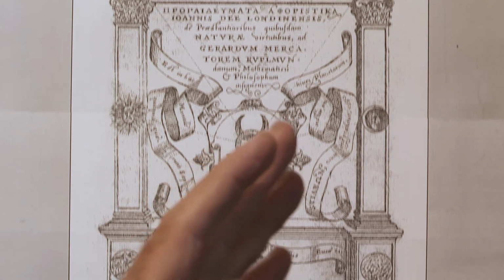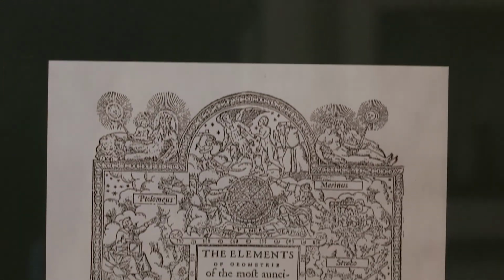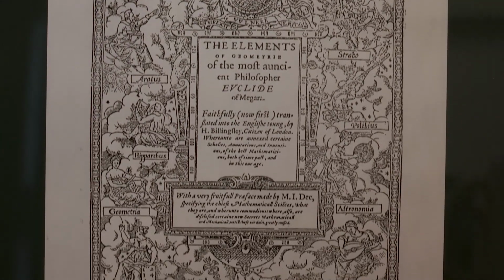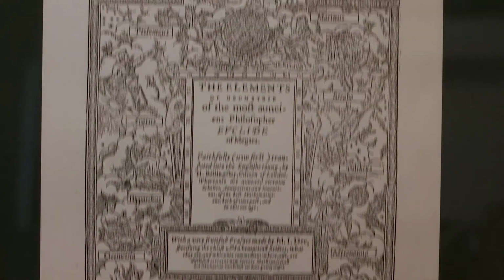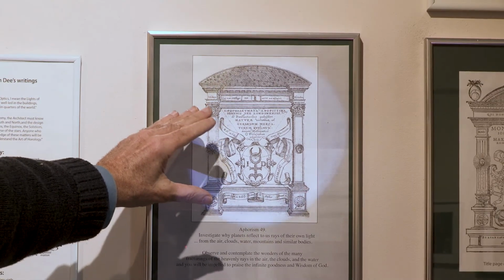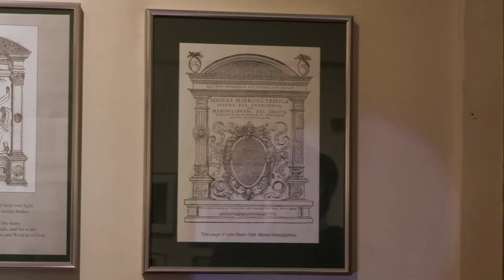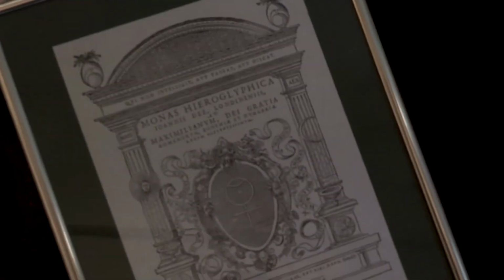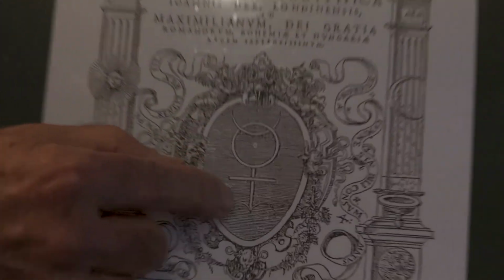Dee was fascinated by classical architecture, and he invents this symbol called the Monas symbol, which has 4 parts to it. It's the moon, the sun, the cross of the elements, fire, air, earth, and water, and the symbol for Aries, the first of the zodiacal signs, all in one image. And he felt that this was a very spiritual thing. And as a result, after coming up with it in this book, he wrote another book called the Monas Hieroglyphica, which means sacred symbol of oneness, all based on this sigil, or his drawing here with the moon, the sun, the cross, the elements, and the symbol for Aries.